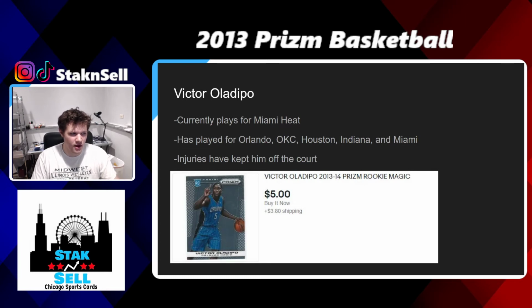Indiana he was with for a while, but he got shipped from Indiana to Houston. Just hasn't been able to stay healthy his whole career. He's had some ups and down seasons. He's had some really good seasons, some points where you thought, okay, maybe he could be an actual good player. But now you could go on eBay, and as I'm recording, this is November 9th, 2021, you could go and buy this card right now for $5. And this just shows you what injuries can do to someone's career.